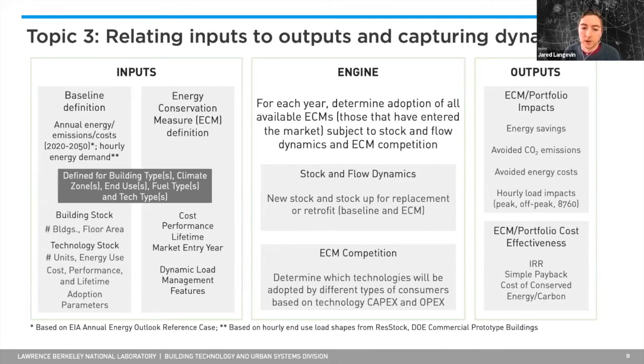So in this part of the model, we account for what I mentioned before, these stock and flow dynamics, and that's referring to the rates with which our building measures, or ECMs, are able to penetrate over time into their baseline markets. And you can think about this in terms of your own home. At some point, your heating and cooling equipment wears out and needs to be replaced, or maybe you have a good reason to replace that equipment before it actually wears out. Or perhaps you live in a brand new home and that home needs to be served by new heating and cooling equipment. All of those cases are represented in our modeling.